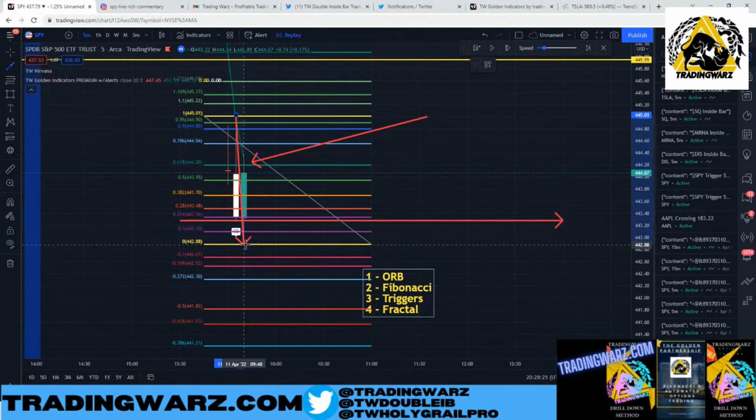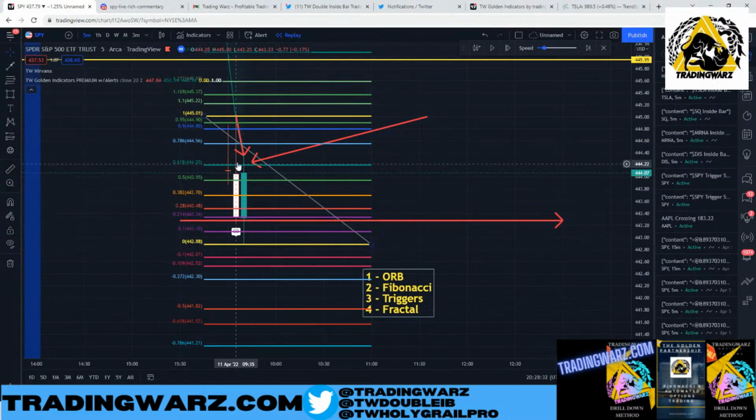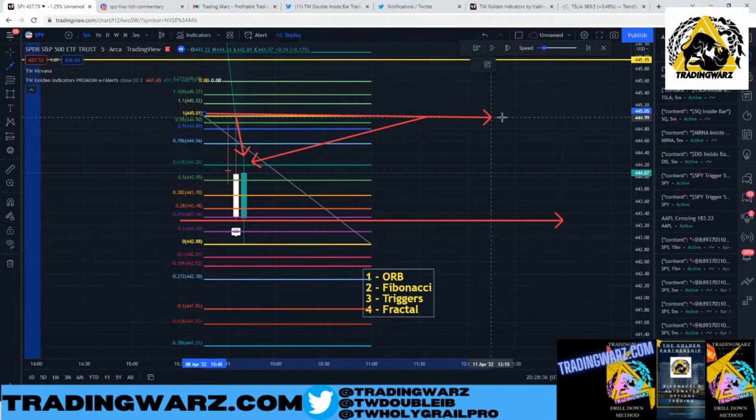Here's the morning leg from the high to the low. It came back up to the 618 right there. So what we did, I started shorting here, and then when we came back up here, we added to the short position. Maximum stop loss was the high of the day up here.